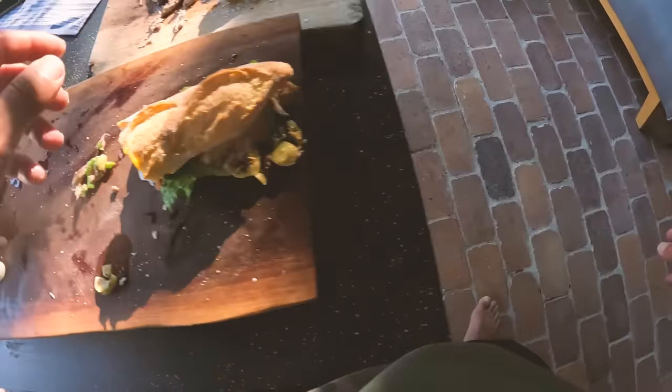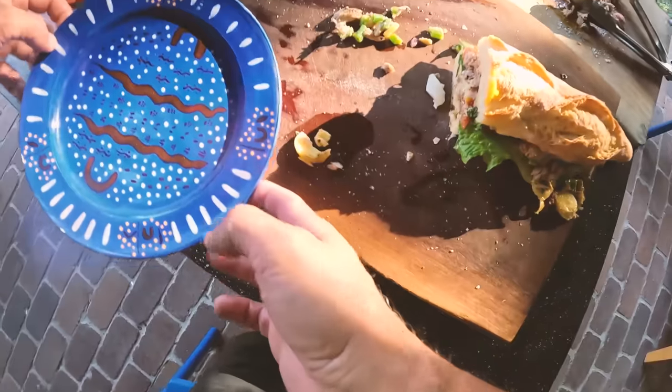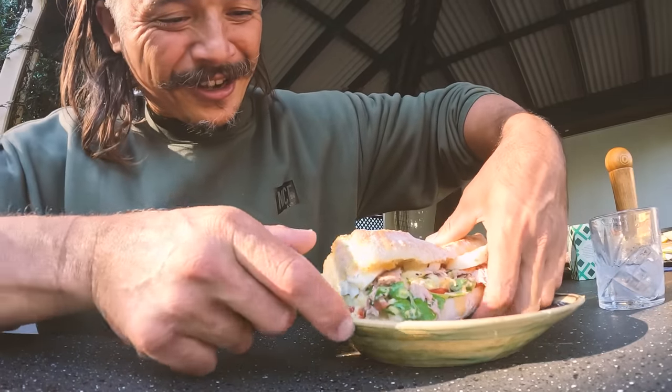We should have invited someone over. Yeah, it's a pretty big sandwich. That's alright, I'm pretty hungry. I haven't eaten all day. Pretty serious sandwich, isn't it? I don't even know how I'm going to pick it up.